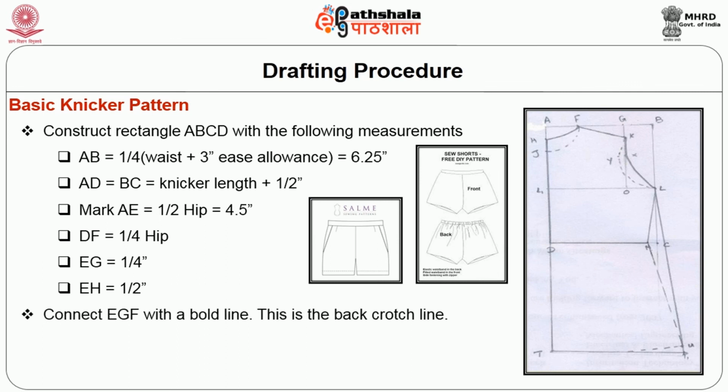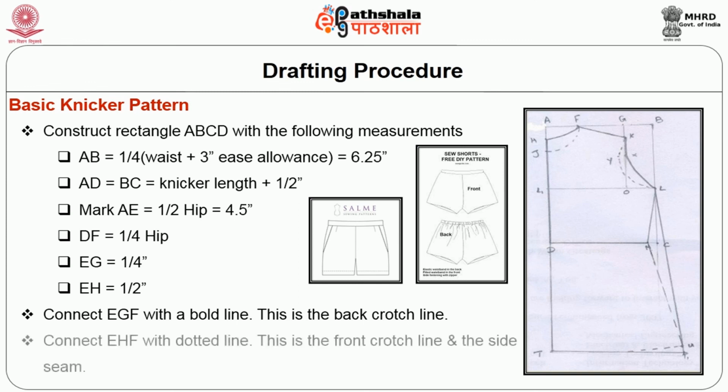Connect the points E, G, F with a bold line as shown in the figure. This is the back crotch line. The back crotch line will be higher than the front crotch line. Connect the points E, H, F with a dotted line. This represents the front crotch line. After marking all the points, connect and curve the crotch pattern along with the style requirement and also based on the requirement of the bodice.